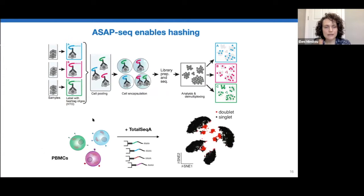Moreover, because ASAP-seq employs existing reagents, it's readily compatible with hashing. Hashing is the antibody-based cell labeling that allows sample multiplexing and overloading by means of reading the barcode attached to the antibody that is used to pre-stain cells before loading.